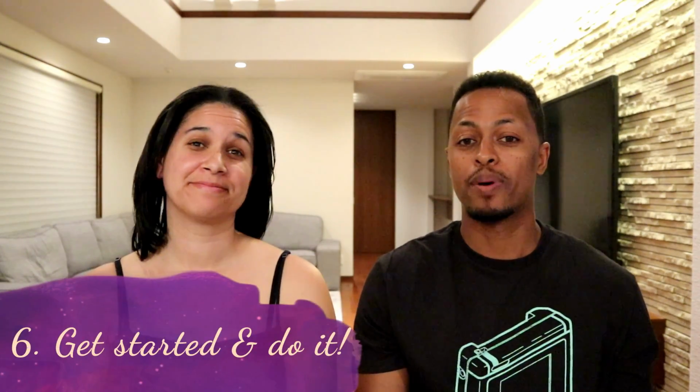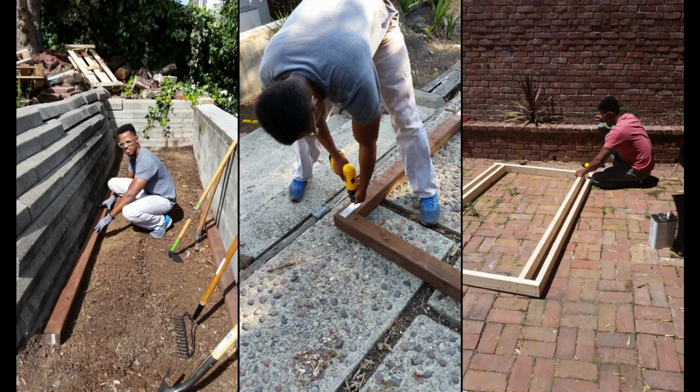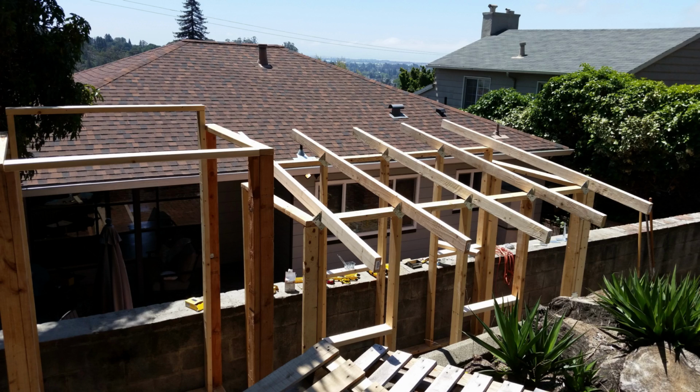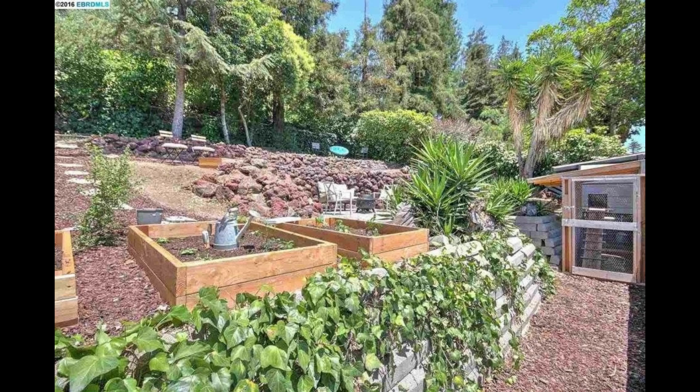You will learn by doing it. There were a number of projects that me and Christina did for the absolute first time. We built chicken coops, we built planter boxes, we totally repaved our driveway the first time we ever did it. But just getting out there and just getting your hands dirty, you will figure things out, and that is the best way to learn.